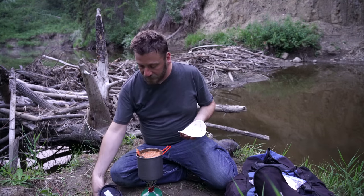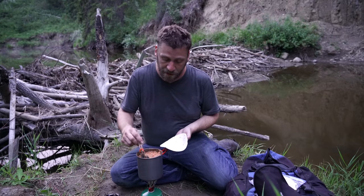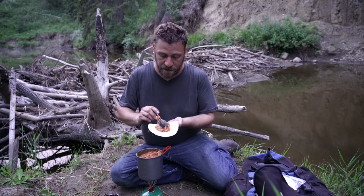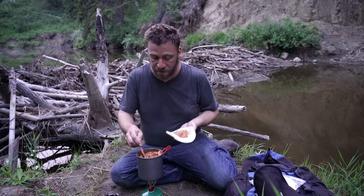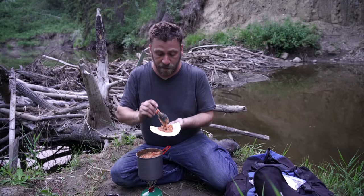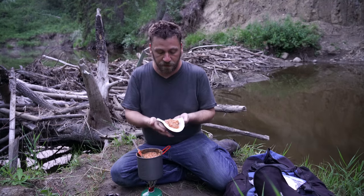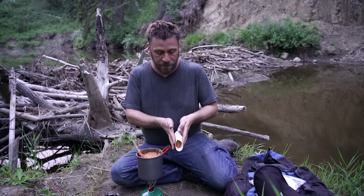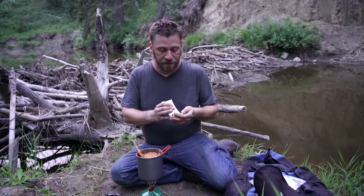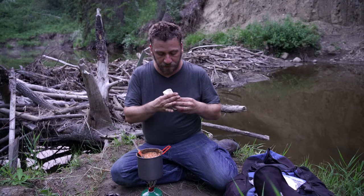Okay. So for what this lacks in presentation, which it does, it actually tastes pretty good, the parts of it I've had. I've cooked enough for an army, as always. That's kind of what happens when you're dealing with a whole can of refried beans. I don't need leftover refried beans rolling around the backpack.